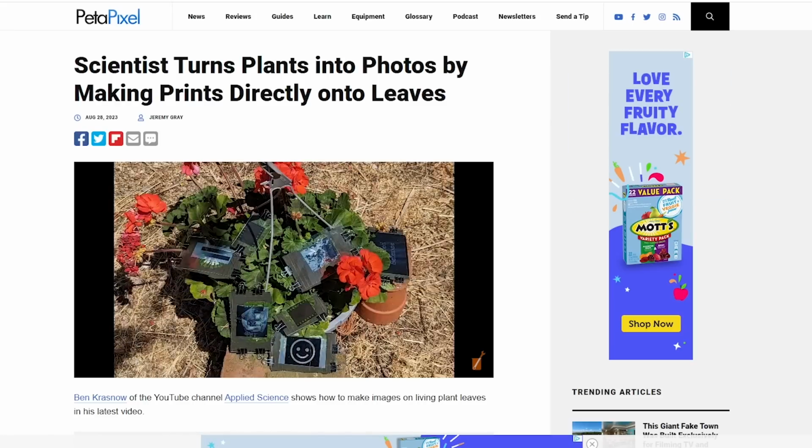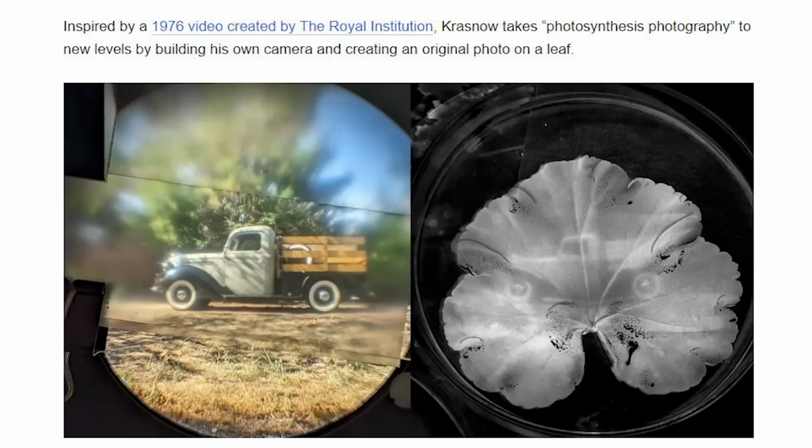Scientist turns plants into photos by making prints directly onto leaves. Now, we're going to have to ask Adriana about this, and you, if you've ever seen this, but we're going to put the story on the website, but it's a story that's developing, so to speak. A popular way to make chlorophyll prints is to expose an existing image onto a leaf, treating the leaf itself like photographic paper.